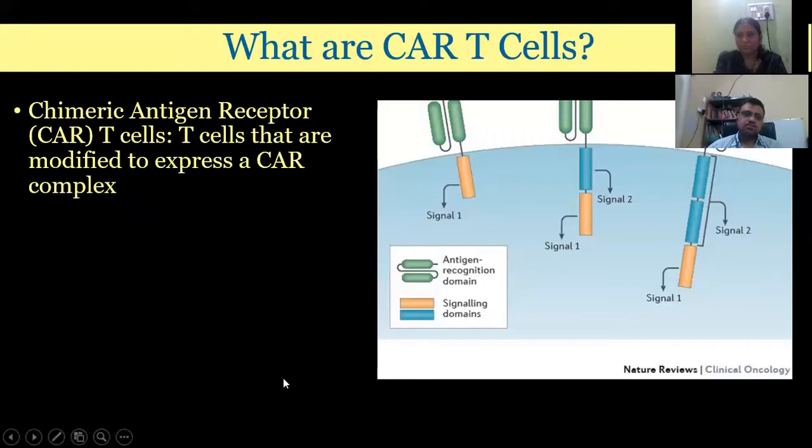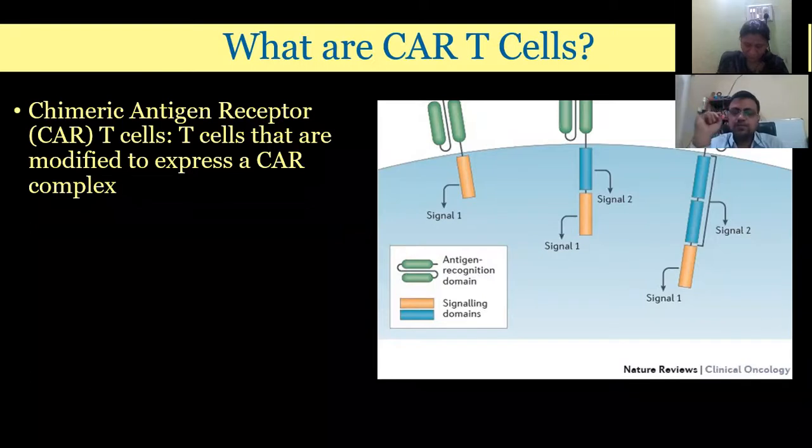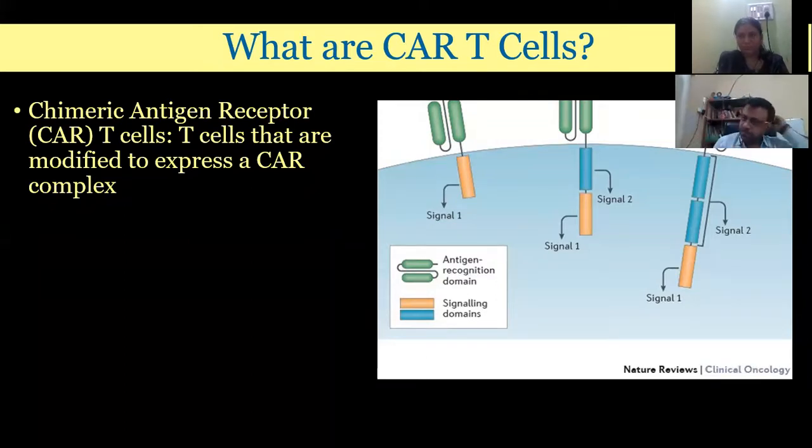So in CAR therapy, the antigen receptor is chimeric. Chimeric means it's a mixture of two. So we modify the receptor which is present on a T cell. That is why it is called the chimeric antigen receptor, which can identify a particular antigen. We are modifying it, and by modifying it, we are enabling it to recognize a particular specific antigen.